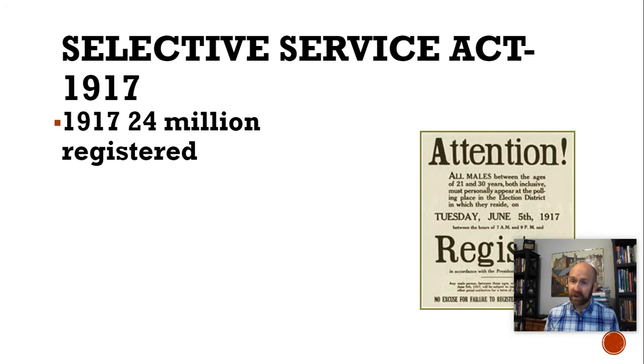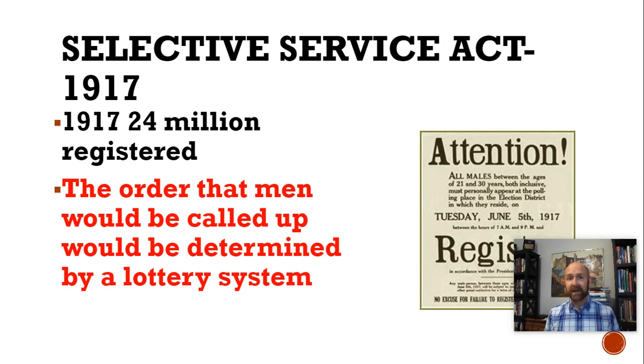Now, registering for the Selective Service is not being drafted. It's just registering your name and giving you a number, to be pulled out later in what will essentially be a lottery system. 24 million people registering for the Selective Service isn't 24 million people fighting, right? It's just putting yourself into the lottery system.